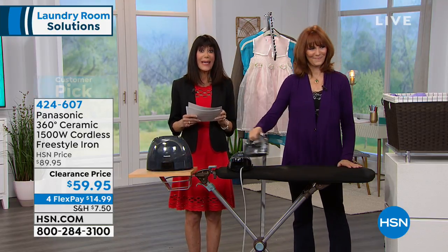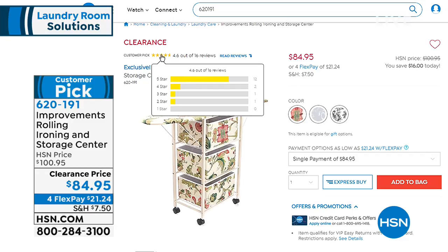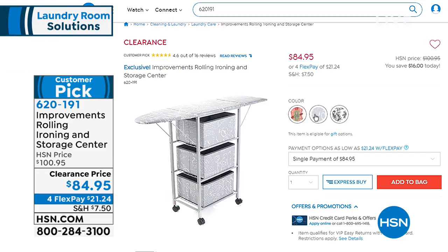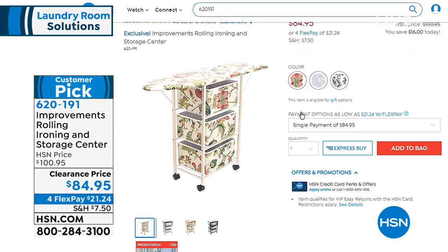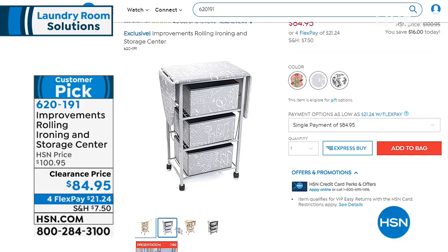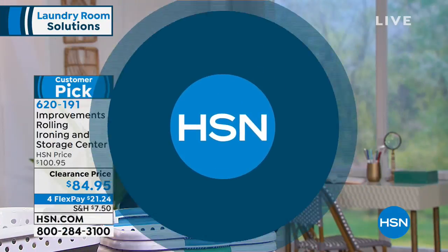Pleasure. So we have also a couple more great items in this wonderful world. We have another big customer pick of 4.6 stars from Improvements. It's the Rolling Iron and Storage Center. Let me tell you what, y'all love this. At $100.95 today, $89.95. Also available on 4 FlexPay payments there. We'll talk more about that because that's a 2-in-1 storage center. Even has a removable ironing board to go right along with it. And of course, we're going to go right on into another huge customer pick.